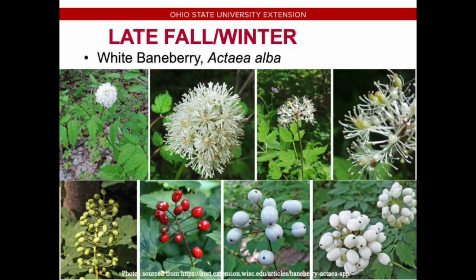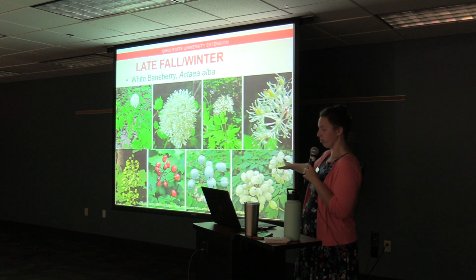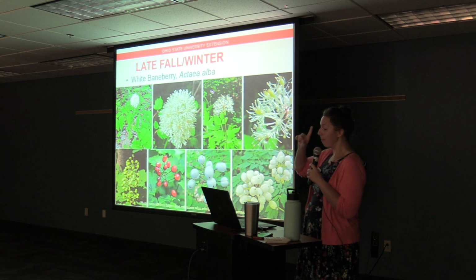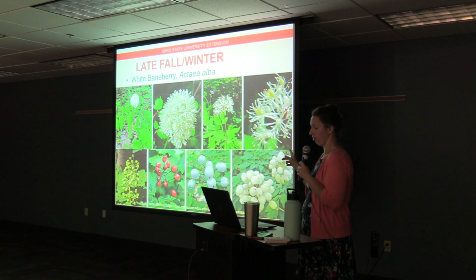And then we're moving into late fall. So this is the white baneberry. This is a native. This is actually a threatened species, so one that you might have to work a little harder to come by, but one that is important for keeping our natives alive. This blooms May through June. You might be wondering, well, why are we talking about May through June when we've just put late fall to winter, right? But the berries may last until fall and early winter, which is why I've included them in this space here.